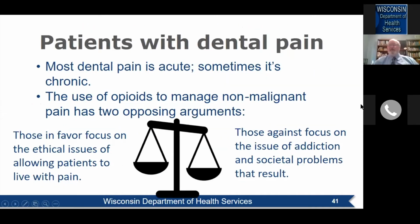So one of the concerns we have going forward is dealing with patients with dental pain. Most dental pain, we all know, is acute, although sometimes it can be chronic. The use of opioids to manage non-malignant pain now has 2 opposing arguments. On the one hand, those in favor focus on the ethical issues of not allowing patients to live with pain. On the other side, those against focus on the issue of addiction and the societal problems that can result, which we're all aware of as well.